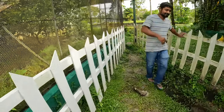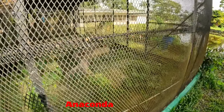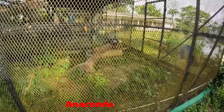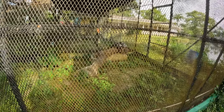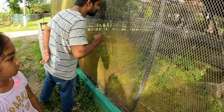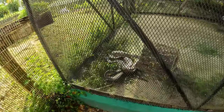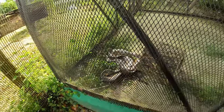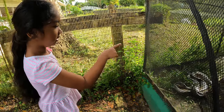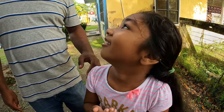Oh, Kaitlyn, look at who we're going to now. Oh, the biggest turtle. Far from the biggest turtle. Do you know the name of that snake? It's an anaconda. In the pond. Sorry guys, you can't see too well through the mesh, but there's a little pond there. That's scary, the anaconda. Oh, so you know what it is now? What's it called? An anaconda.